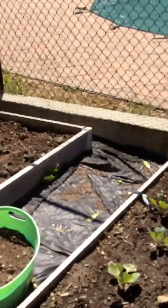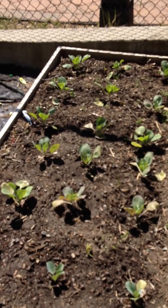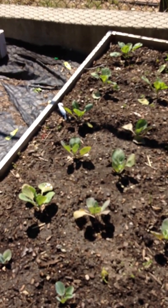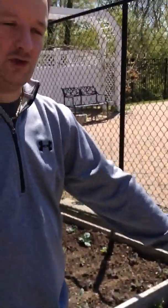In the first bed here, we have a lot of cabbage, and we have cauliflower in this bed right here. I spaced them out accordingly. The only problem with cabbage is once you pick the head, that's it, it's done. So by the middle of June, this should be done, and I can start planting something else here.